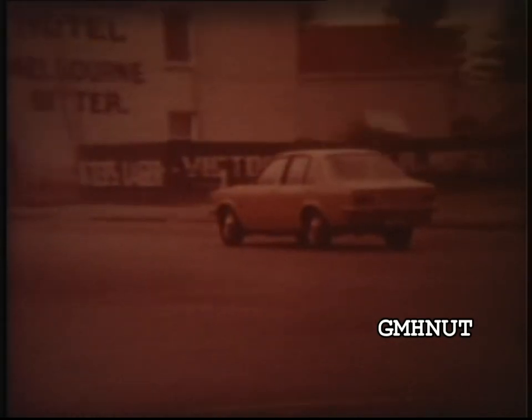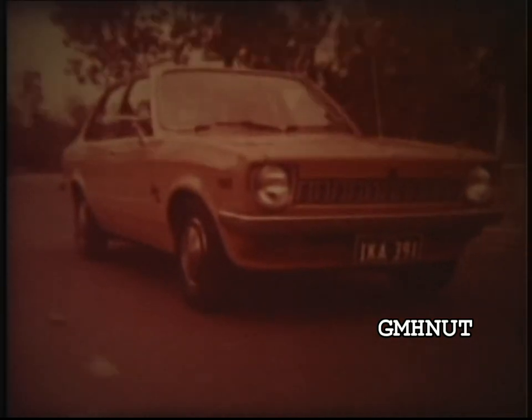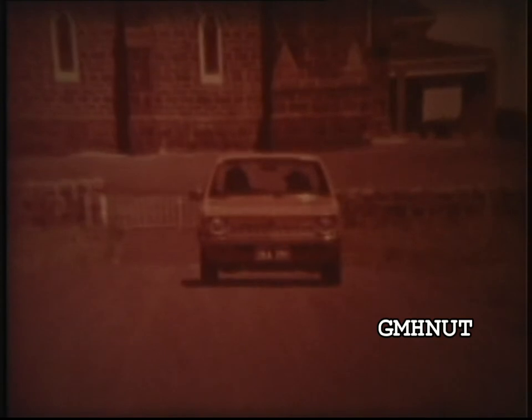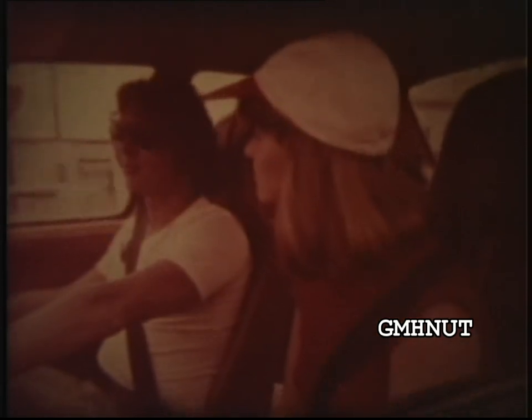The Holden Gemini SL sedan. Four-door convenience, but still with that uncluttered, sporty Gemini styling. And a great interior, with a load of equipment and its own special style.